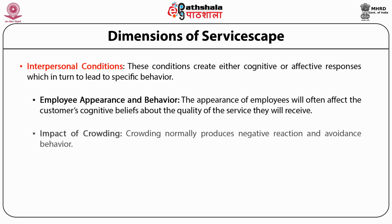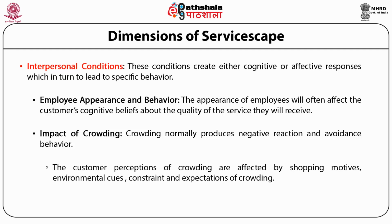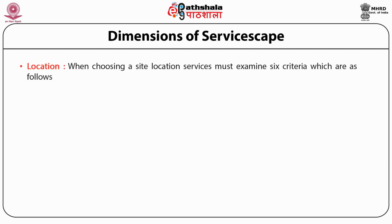Second point, impact of crowding. Crowding normally produces negative reaction and avoidance behavior. The customer's perceptions of crowding are affected by shopping motives, environmental clues, constraint and expectations of crowding. Location. While choosing a site location, services must examine 6 criteria which are as follows.